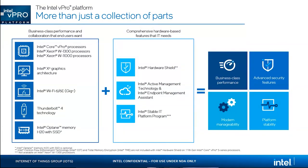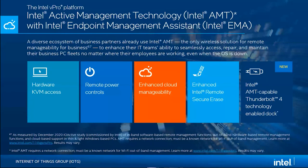Okay, sorry about that. So vPro is more towards manageability, right? There are ingredients that make up the vPro platform. Of course, one is the CPU, second is the chipset, third will be the networking. The networking can be wired or wireless. So the main objective is to ensure security and remote manageability. And you can see, with the Intel Active Management Technology and the software that supports vPro, you can do out of band management.